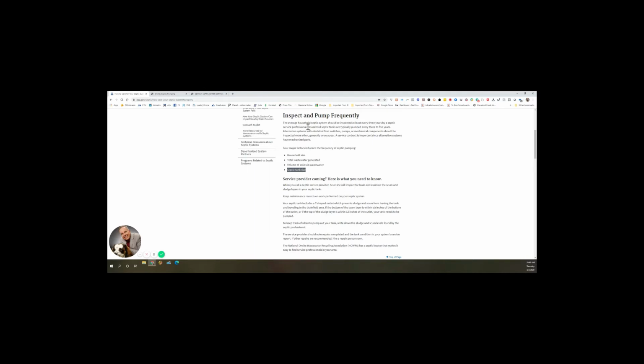Each county has its own governing guidelines on different requirements, especially when you go to sell a house. They're typically pumped every 3 to 5 years. I know in talking to Shirley and Search, they'd really like to be out there pumping it every couple of years, because that way the solids don't get so caked in there.